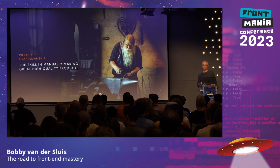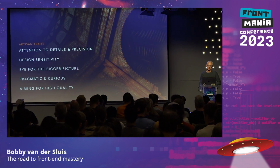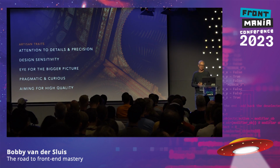The fifth foundational skill pillar is about soft skills that each craftsperson should acquire, where craftsmanship is the skill in manually making great, high-quality products. Craftsmanship includes training specific artisan skills, like attention to detail and precision, to deliver pixel-perfect and consistent work, or design sensitivity, so you understand the perspective and workflow of a designer, or the intent of a design. It's about understanding how small decisions affect the overall end result, so not just focusing on the details, but also zooming out and understanding what you do.